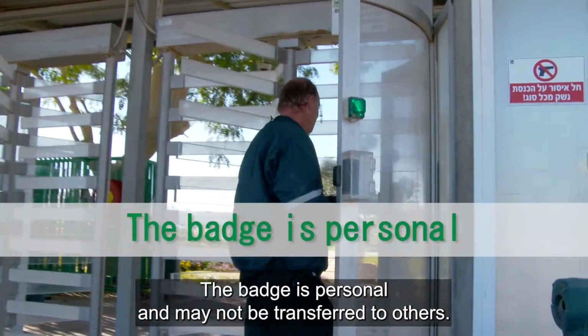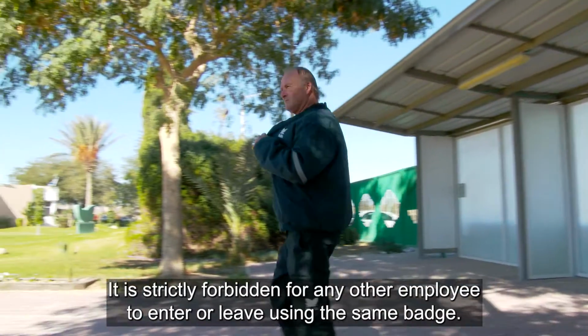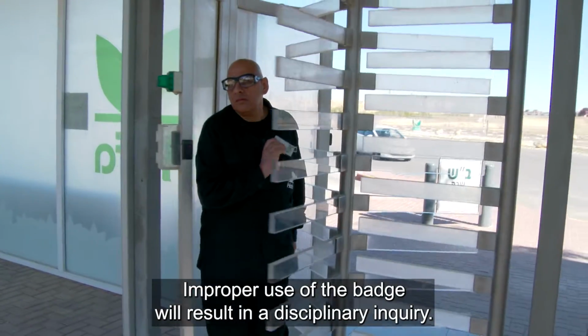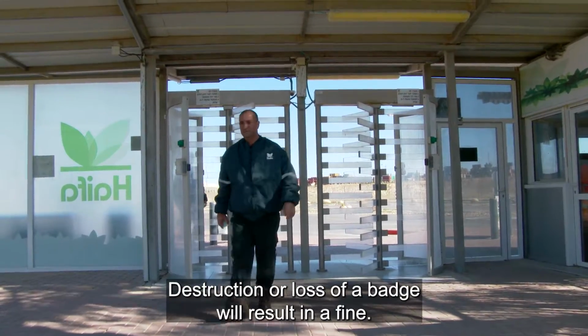The badge is personal and may not be transferred to others. It is strictly forbidden for any other employee to enter or leave using the same badge. Improper use of the badge will result in a disciplinary inquiry. Destruction or loss of a badge will result in a fine.